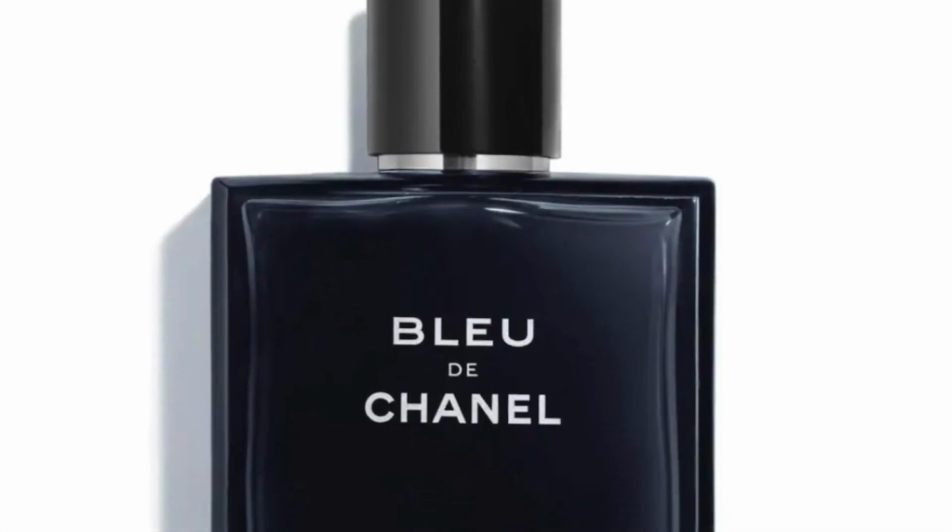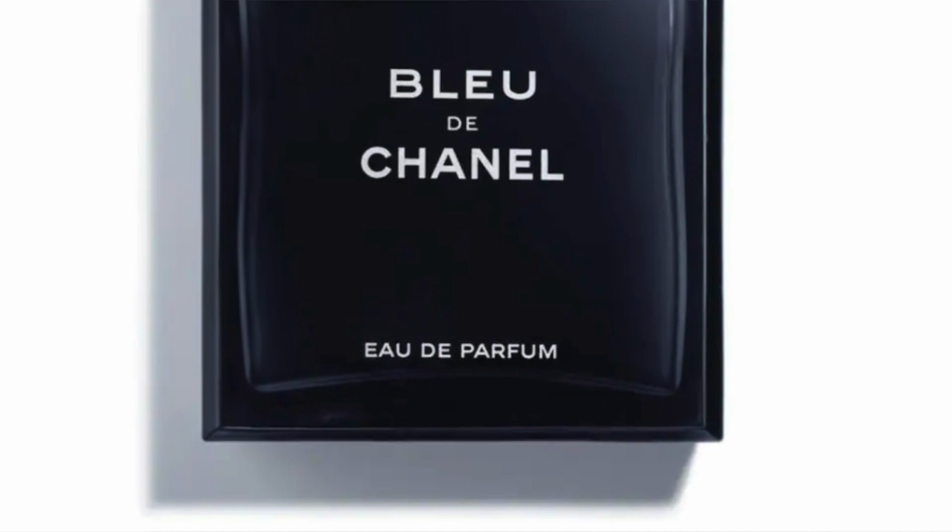Okay, I've got a few perfume recommendations. We could be here all afternoon if I was just gonna focus on that subject, but I've got a few classics that I recommend, and I am going to be picking up Chanel Bleu for my son. That is his favorite cologne. It smells so fresh and good. I actually like to wear it as well. So that is in my cart.